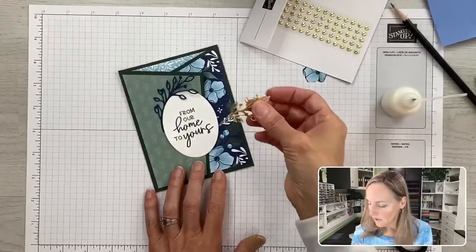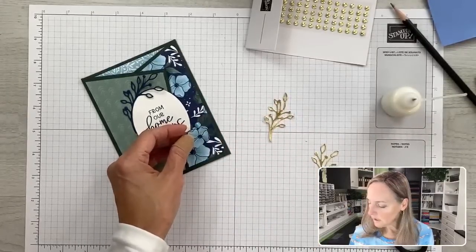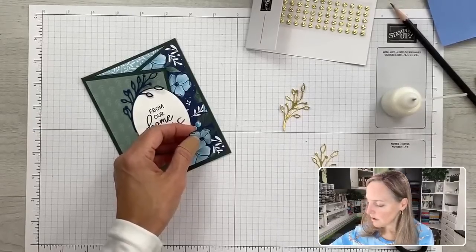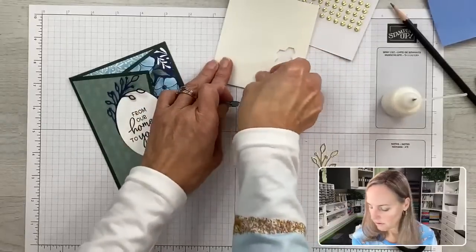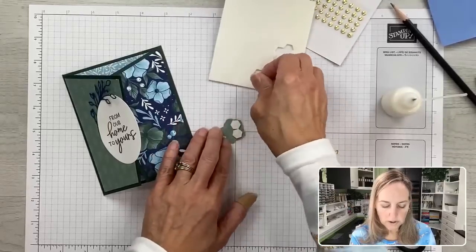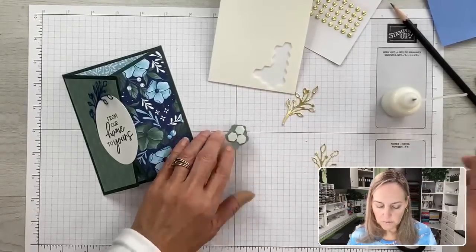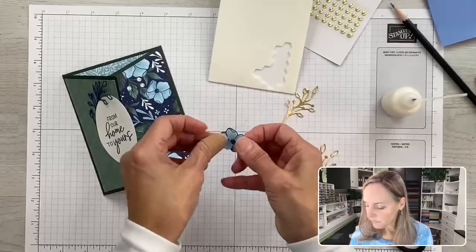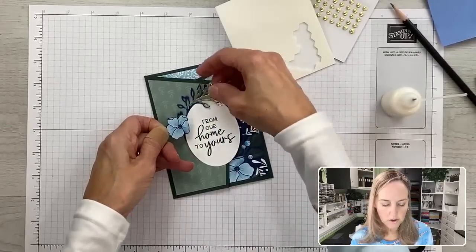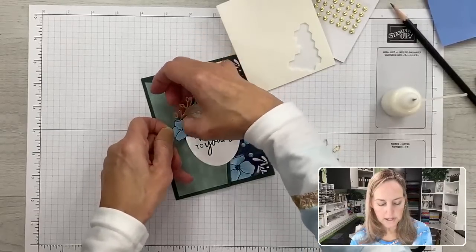This one is going to go underneath our flower. So at this point, I think I added it with dimensionals first. Let me grab my dimensionals. My flower itself has dimensionals behind the whole thing, because I wanted the gold leaves to be down against the card base. I didn't want them floating like the flower would be floating. So we've got our flower, and we're going to add it like that, but we want to tuck these gold pieces here behind. So I think I'm just going to go in like that, pick it up.